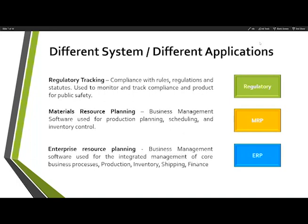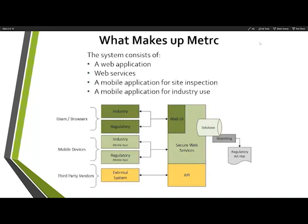We don't do that. In the enterprise resources, that would be all your finance and all of those areas. We do not track that either. So those are MRP and ERP systems. We're a regulatory system. What makes up Metrc?